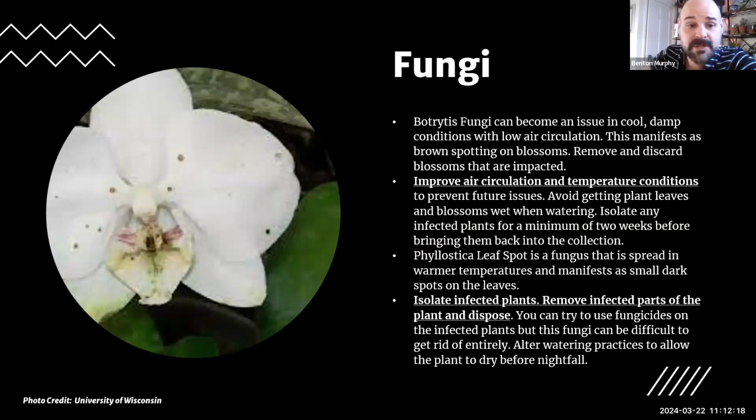There are fungal issues, including botrytis fungi that shows up as dark spots on your flowers. Again, this is an issue with air circulation and temperature. Leaf spot is a fungus as well that spreads in warmer temperatures and looks like small dark spots on the leaves. Again, you're going to be isolating these plants, removing the infected parts of the plants, and potentially using fungicides on the healthier parts of the plant to save them. You also will probably need to alter your watering practices to allow the plant to dry out before nightfall if you're consistently getting fungal issues.